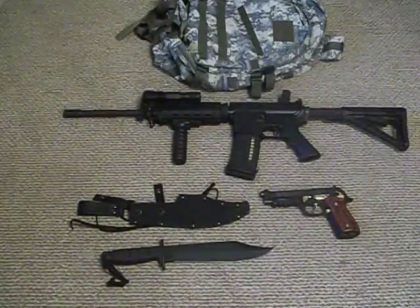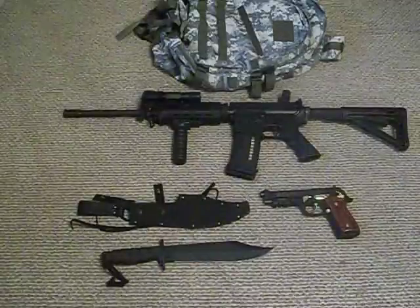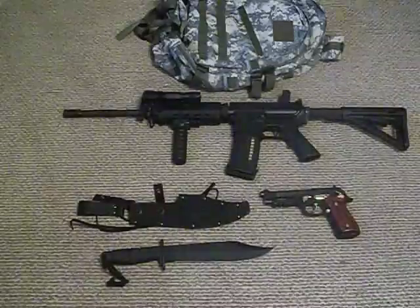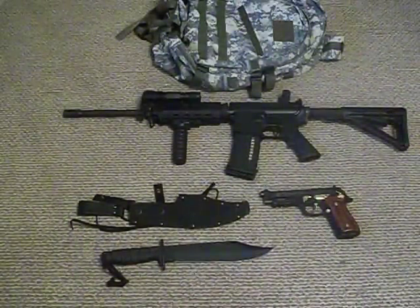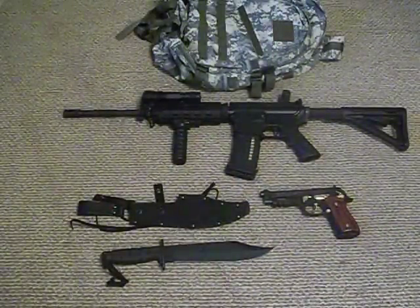I think it gives insight into where your mind's at on survival and the way you think about being able to survive out there if something happens, or shit hits the fan, or WROL, whatever you want to call it. Anyway, first thing I would take is my AR-15 M4 carbine.